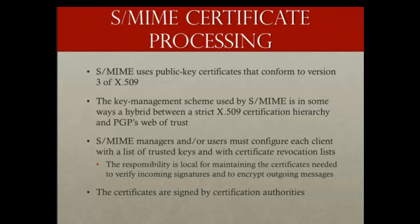S/MIME certificate processing. S/MIME uses public key certificates that conform to version 3 of X.509. See Chapter 4. The key management scheme used by S/MIME is in some ways a hybrid between a strict X.509 certificate hierarchy and PGP's web of trust. As with the PGP model, S/MIME managers and/or users must configure each client with a list of trusted keys and with certificate revocation lists. That is, the responsibility is local for maintaining the certificates needed to verify incoming signatures and to encrypt outgoing messages. On the other hand, the certificates are signed by certification authorities.